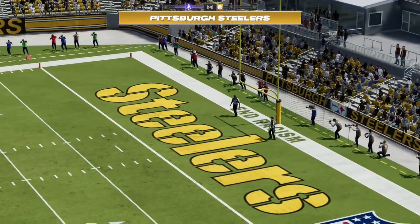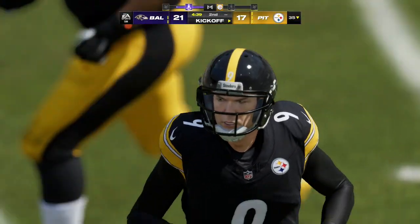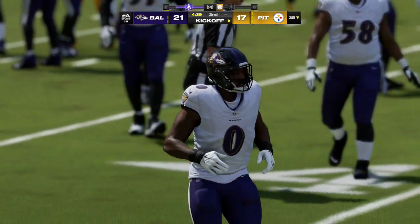Boswell's kick is good, and that'll bring them back within 4. So they're able to win that drive with 3 points in this one-possession ball game. And ideally, you want to end every drive with points.